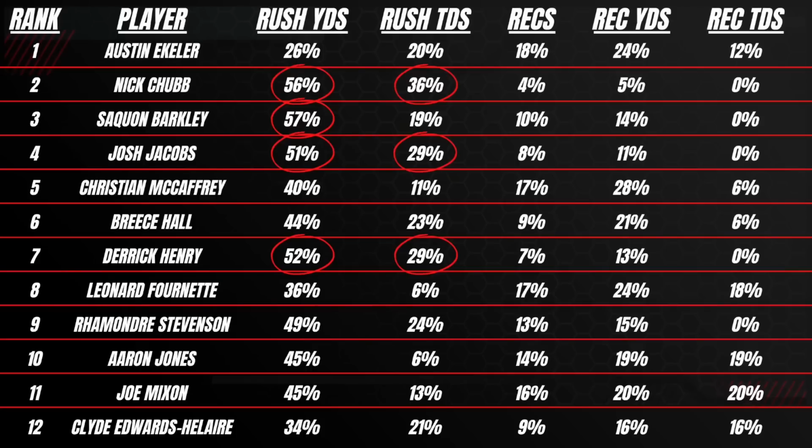But if you look across the board as well, their receptions, their receiving yards, their receiving touchdowns: Nick Chubb, 4, 5, and 0%. Saquon Barkley, a little bit higher, 10, 14, and 0. Josh Jacobs, 8, 11, and then 7 and 13 for Derrick Henry. 13% from receiving yards? Are you kidding me, Derrick Henry? Where have you been all my life with those receptions?